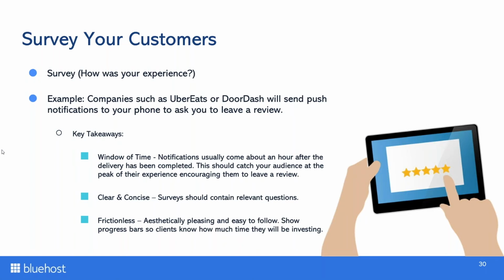The last takeaway, I think, from surveying your customer in this situation is make sure that it's frictionless. Make sure that it's aesthetically pleasing and easy to follow. Showing a progress bar can be helpful so the clients know how much time they'll be investing as they're taking your survey, which is absolutely critical.